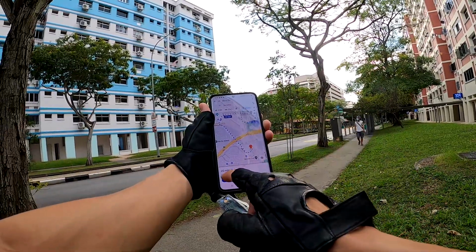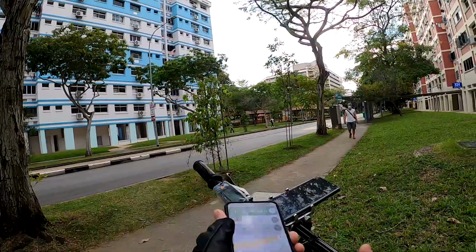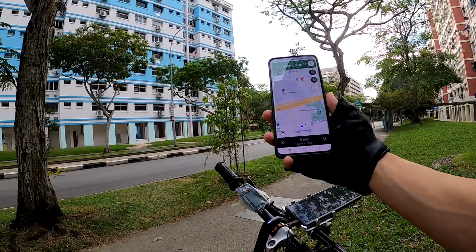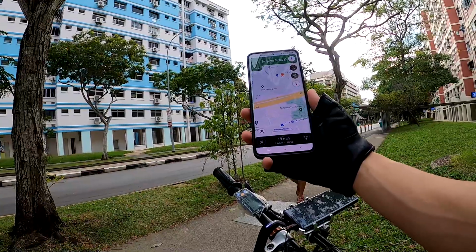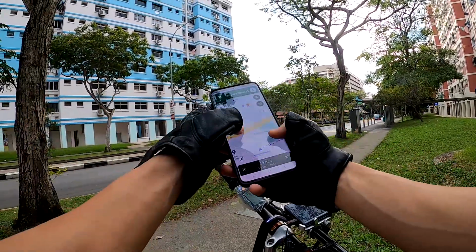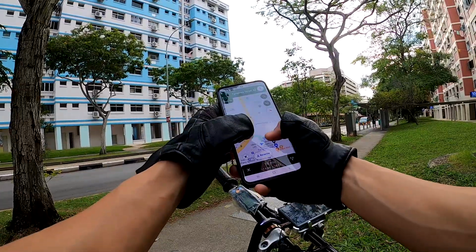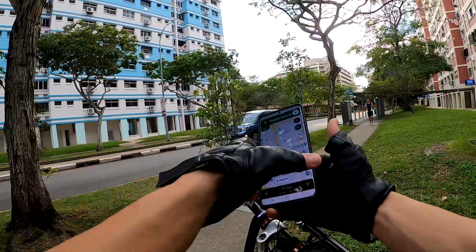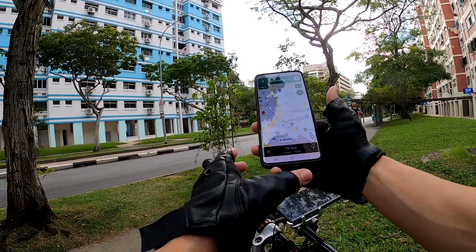Then again, e-bikes got to be on the road lah, but it's the same. If you were to select walking navigation, you still can ride on the road and you just need to follow the map where it goes. I just hope that it doesn't. Okay lah, walking is most of the time the safe one lah.